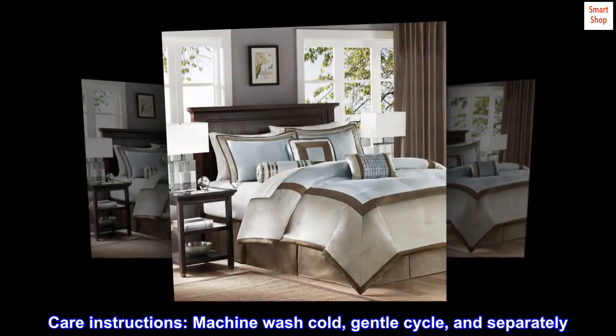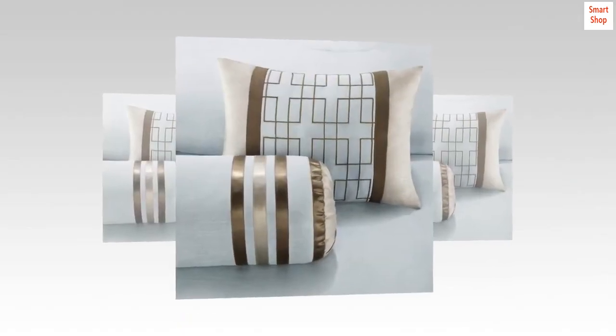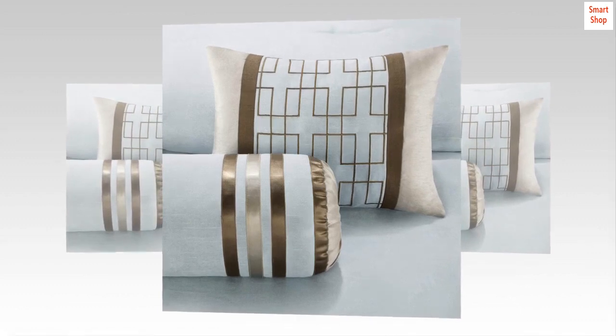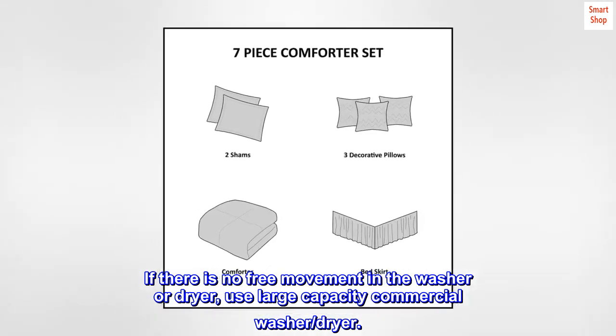Care instructions. Machine wash cold, gentle cycle, and separately. Do not bleach. Tumble dry low, remove promptly. Do not iron. Spot clean pillows. If there is no free movement in the washer or dryer, use a large capacity commercial washer and dryer.